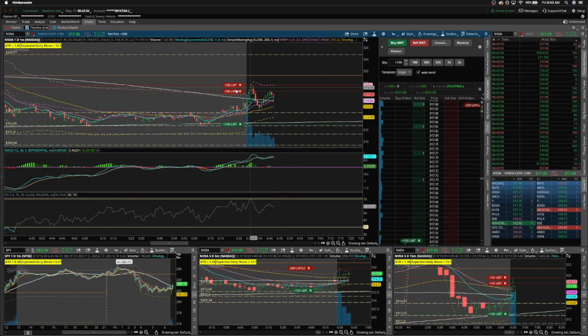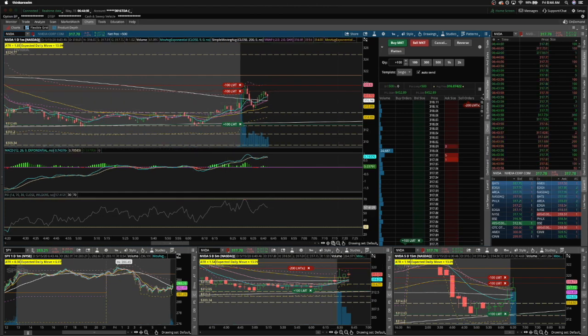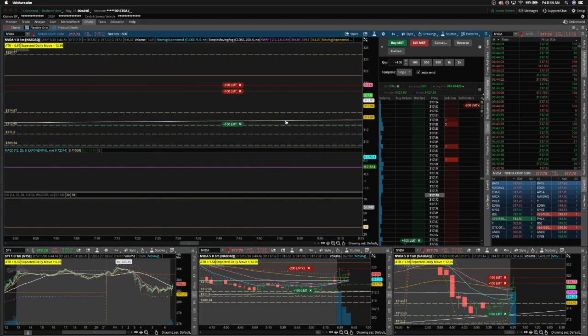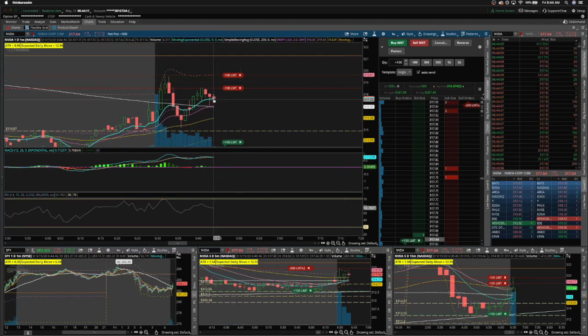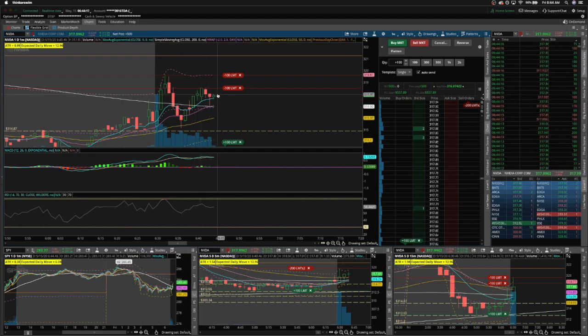Ooh, that's a nice wick. Oh, I'm gonna wait. I'm gonna leave it. So I see a wick like that and it rejects a price level. Makes me want to go even longer. So it doesn't like the 200, it just doesn't. Wait. Quick pop up. Realize some gains.